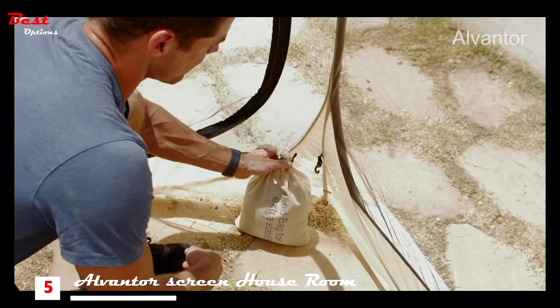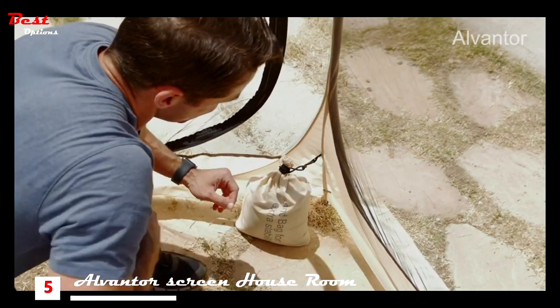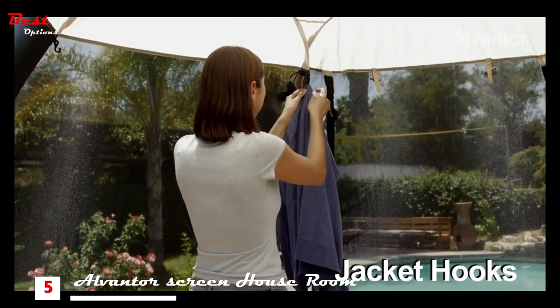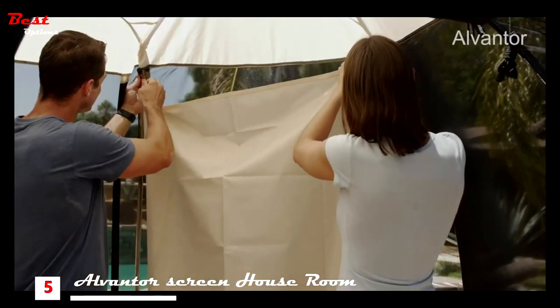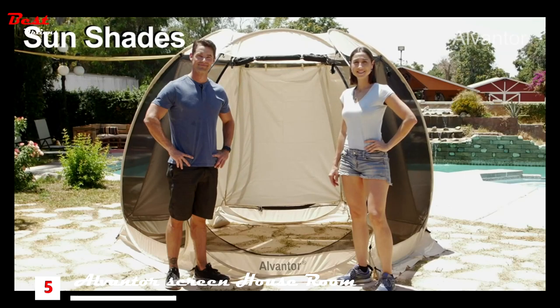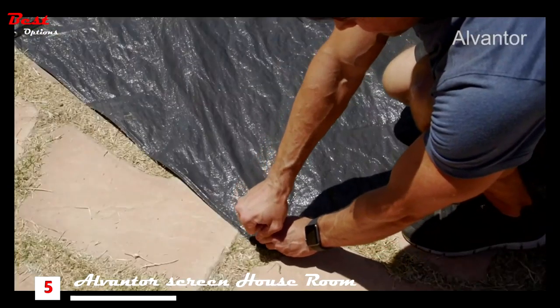If set up on the deck, you may tie the guy line to any weighted object or surface place which can hold the rope. Each screenhouse also comes with jacket hooks for your coat, bag, or anything you want to hang up. You can also purchase a sunshade 3-pack to keep cool on hot days, and a tarp floor to keep bugs out and keep the screenhouse interior clean.